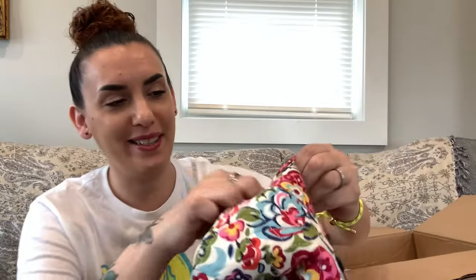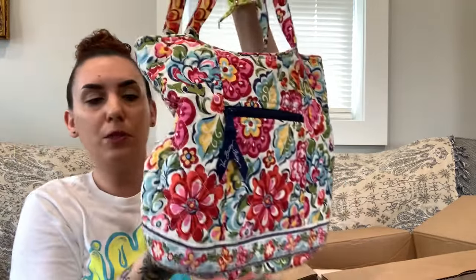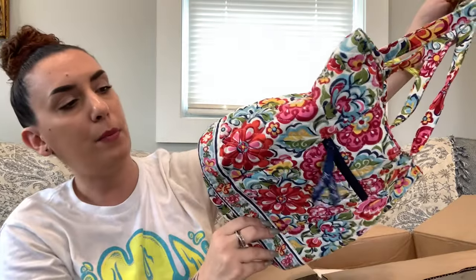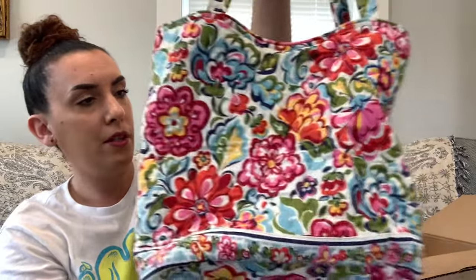There's bobby pins stuck to the magnet. Okay, so this actually isn't a bad one because the spring is here. So this would make a good spring, summer little tote. Take it to your farmers markets or festivals. It has a little itty bitty bit of dirtiness to the corners, but really nothing serious. It's a cute little tote.